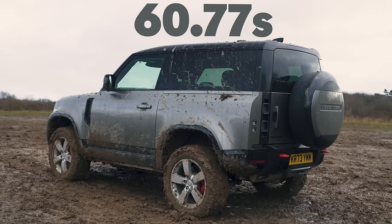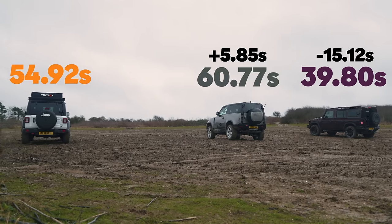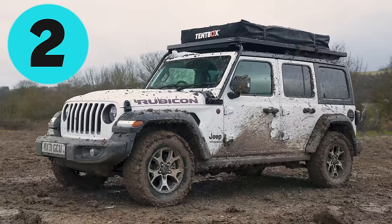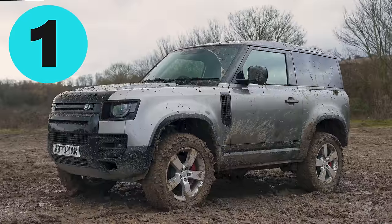And then the Defender was 60.77. I was actually closer to the Defender than the INEOS. Is that the car or is it Sam? I don't know. Still plenty to play for. That's 3 points to the INEOS, 2 to the Jeep, and 1 to the Land Rover.